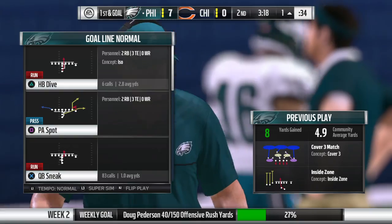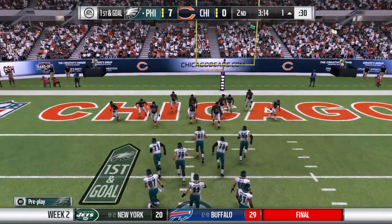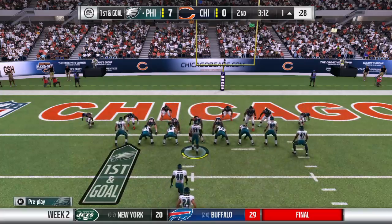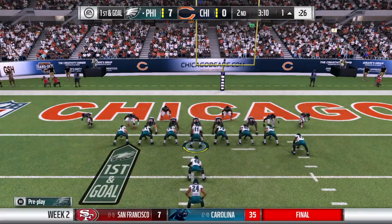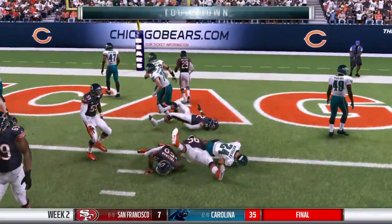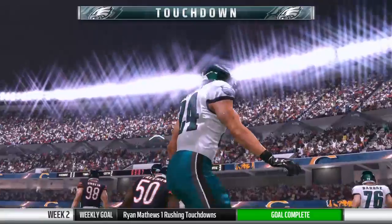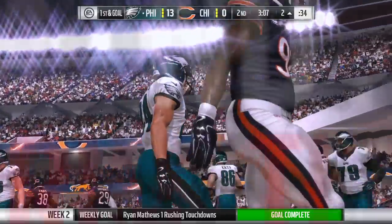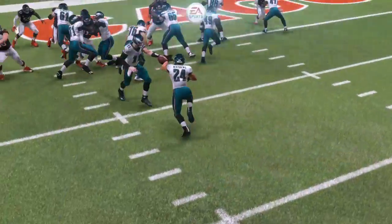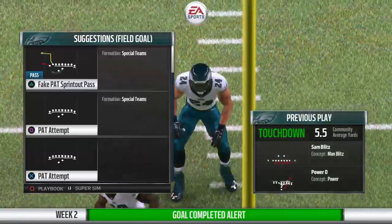That's a good, nice, crisp run for a first down. I wonder if the defense might have been loosened up a little bit, maybe anticipating a pass instead of the run that they got. And here we go on 1st and goal. They'll give it to him right up the gut. And he's in. Touchdown, Eagles. Ryan Matthews, his 5th touchdown now on the year. And the Eagles add on to their lead.